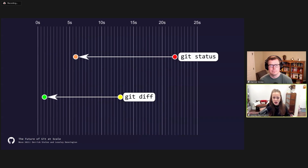To put this concretely, on the Windows platform with a repo containing over 2 million files, enabling FS Monitor helped reduce status times from about 23 seconds to about 6 seconds, and diff times from 13 seconds to closer to 1 second. Although these times are great improvements, we realize they still aren't ideal for Monorepo engineers. Don't worry though, the rest of our topics today will address that.